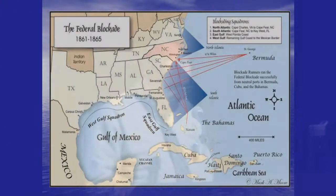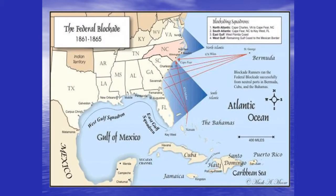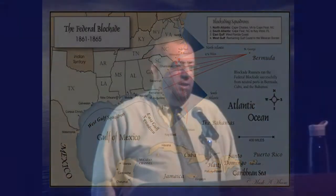You can see here Wilmington is situated 570 miles from Nassau in the Bahamas and 675 miles from Bermuda. It was an easy run from either of those places straight into Wilmington. And Wilmington itself, situated almost 30 miles up the Cape Fear River from the mouth, was easily defensible from any kind of direct attack. And so Wilmington, very, very early in the war, becomes extremely important, particularly in North Carolina, and as the war drags on, even more so down the line.